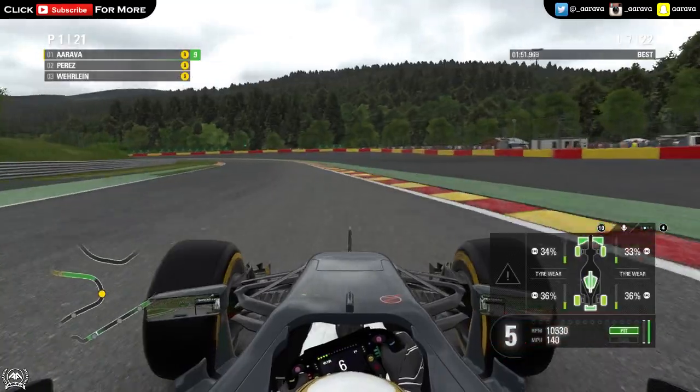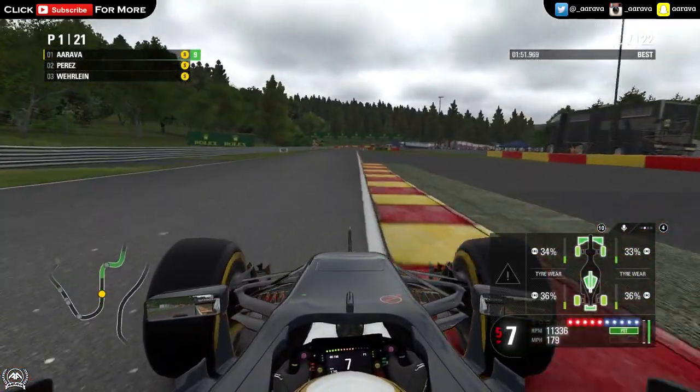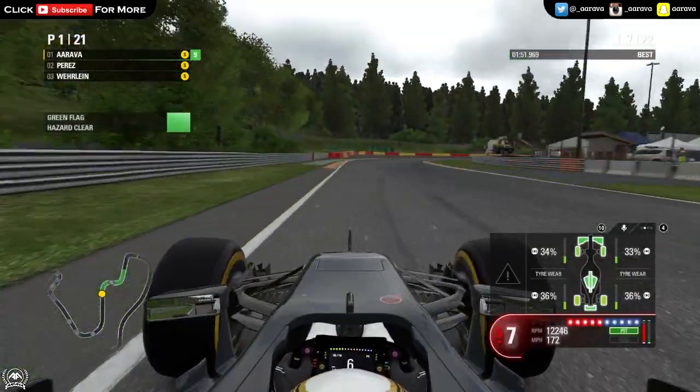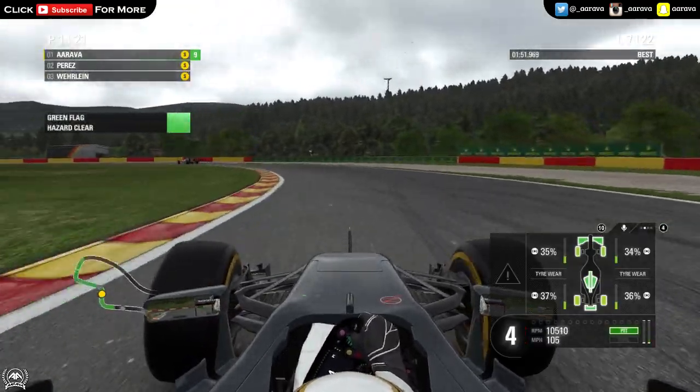In real life, obviously, he got the second place, but unfortunately for him in this Grand Prix, in the career mode, he's out of the Grand Prix. So we move on to lap 7 now. We've got yellow flags. We're still leading the race from Perez, and Wehrlein is surprising in a brilliant third place for the Manor car.